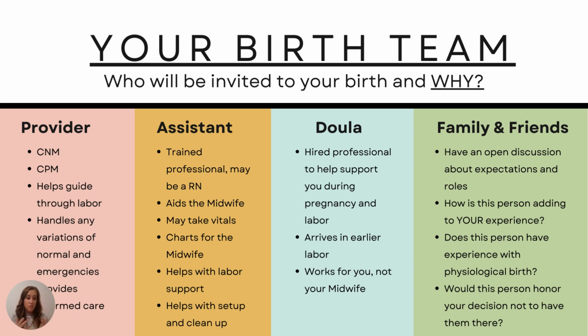Family and friends. So like we talked about a little bit already, have an open discussion about the expectations and roles. Don't leave this talk until you're 38 weeks and all of a sudden you have to tell your mother-in-law that she's not invited to the birth. Don't do that. Try to have open discussions and expectations leading up to the birth so that there's none of that stress leading into the birth time.